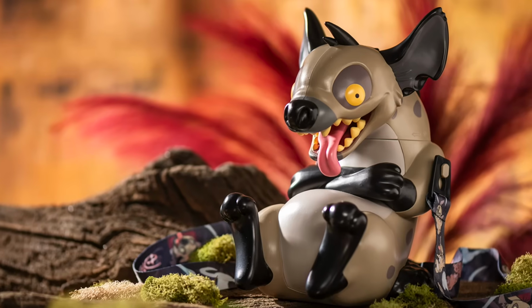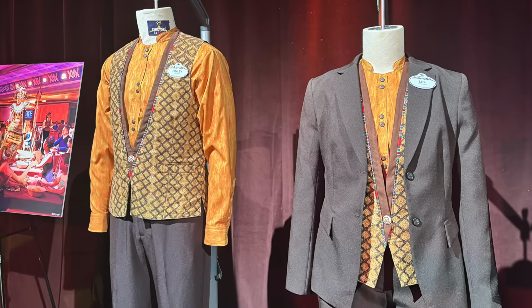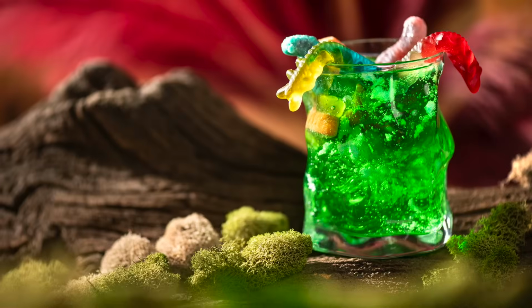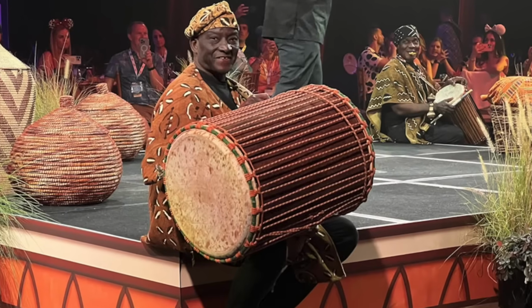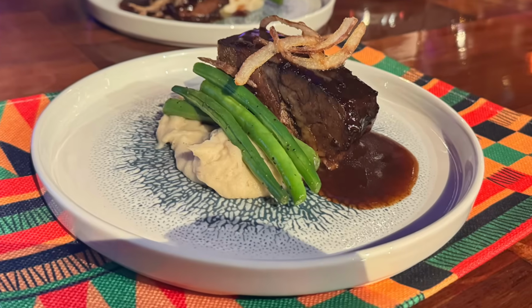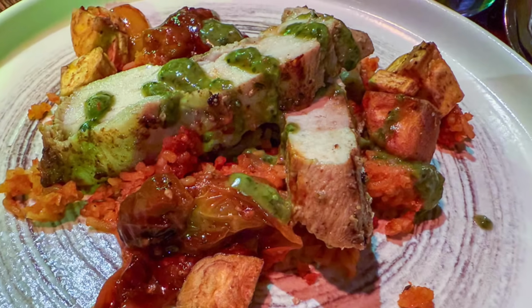They will have a musical retelling of The Lion King by a pride of singers and musicians. They're going to perform iconic songs from the film. There's going to be an interpretive dancer, a trio of live musicians specializing in authentic African instruments. And the food is going to be based off of flavors from African cuisine. I think the show will be great here, but I am really excited for the food.